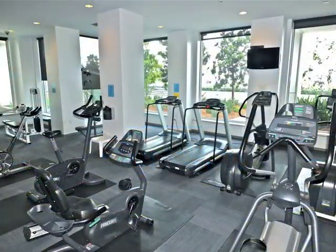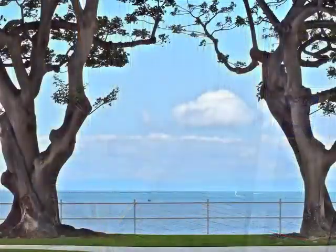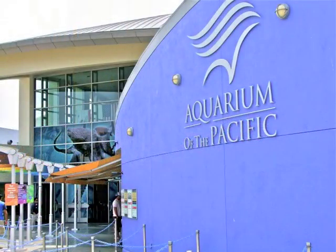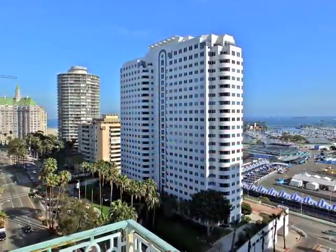Head down to the gym, pool, and sauna, or out to the nearby bluff and its activities, Belmont Shore, or downtown with all of its vibrance. Life is good at Harbor Place Tower.